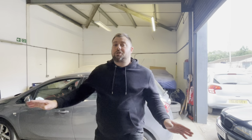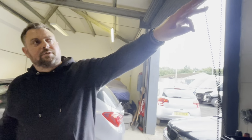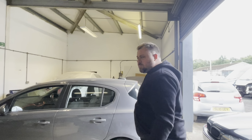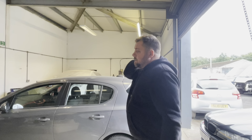Right, you're going to have to excuse the mess in the workshop because everything's up in the air at the minute. I had to put the CCTV up, so there's CCTV boxes everywhere, but I think I got it looking pretty neat. It looks alright. But there's crap lying everywhere. We're also waiting on a new bin coming so that we can get rid of our trade waste. That should be here on Friday. So yeah, hopefully by the weekend we'll have this place tidied up.